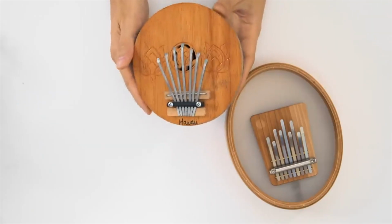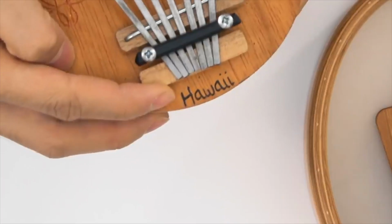So a few years ago, I fell in love with Kalimbas, and I wanted to start a collection, and I collected a grand total of one. I got this in Hawaii, as you can see from it saying Hawaii on it.